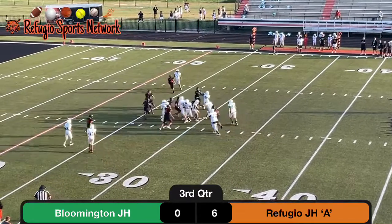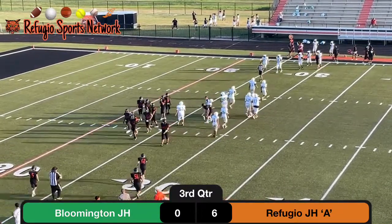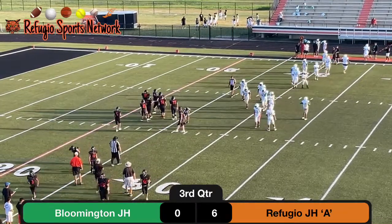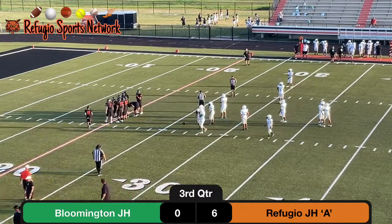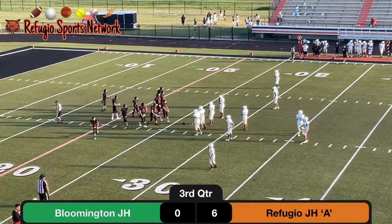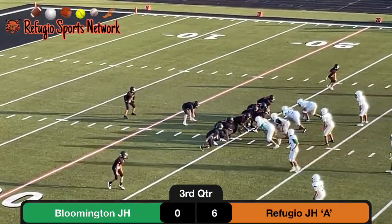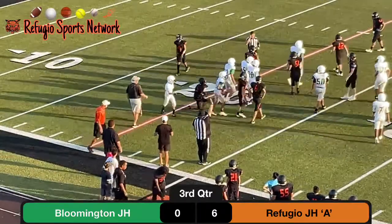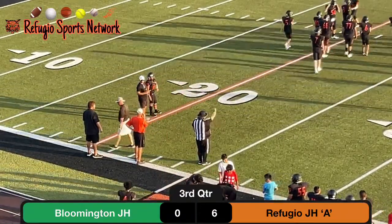Quarterback keeps it up the middle. Taken down by Isaac Rodriguez. Going to go over on downs, 1st and 10 Refugio from about the 26-yard line. Bettis under center. Weston behind him. Cavazos gets the handoff. He's going to lose a few. It'll be 2nd down and 14.